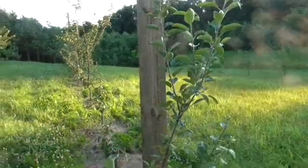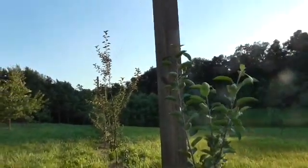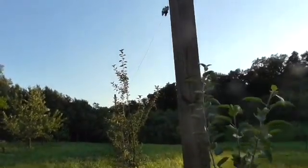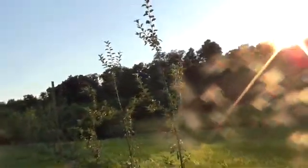So that's the tall spindle. This is the 3rd year. Without the fire blight, we would see more fruit this year. And I anticipate next year we'll have a lot of fruit on this vertical axis in year 4. So, any lessons learned with the vertical axis?